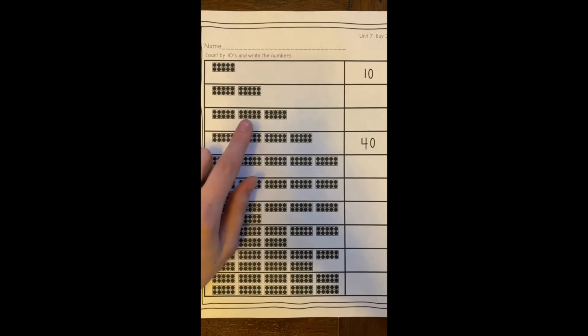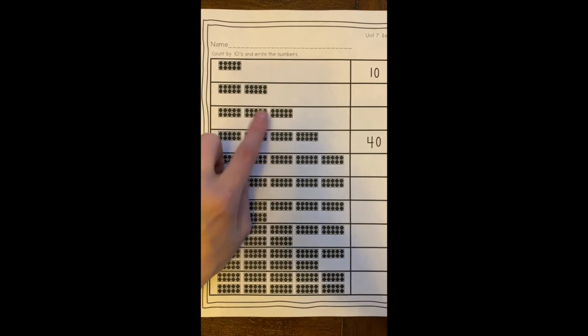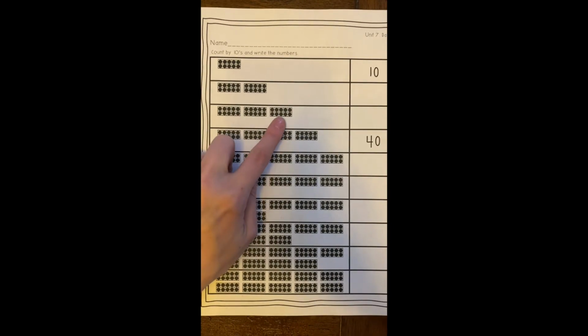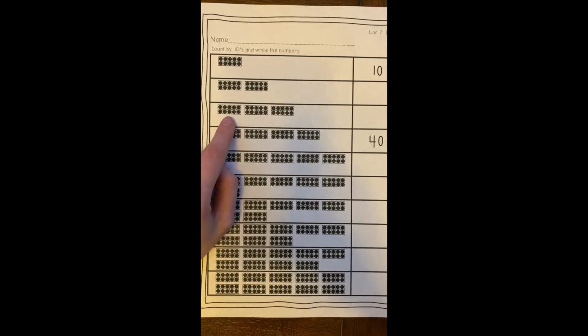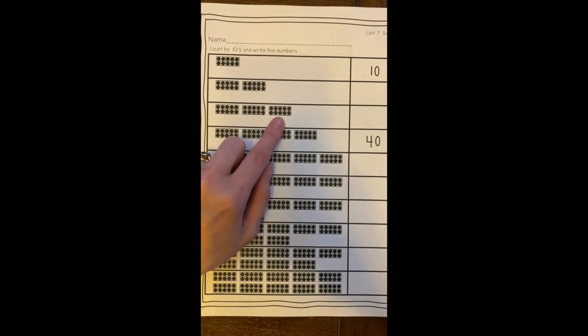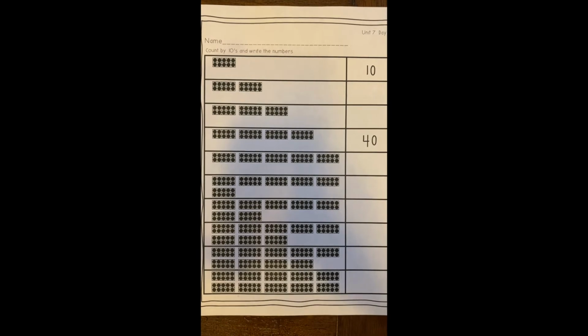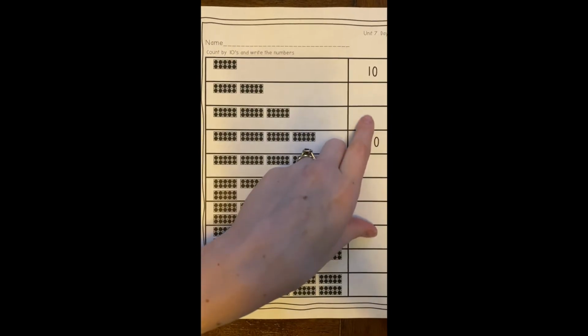Let's look at our next box together. How many 10 frames are filled up? We've got 1, 2, 3 10 frames, all full. So now let's count by tens. 10, 20, 30. How do I write the number 30? A 3 and a 0. Good. So we're going to write a 3 and a 0 right here.